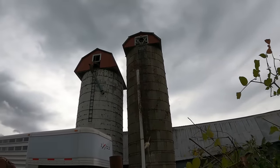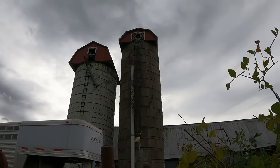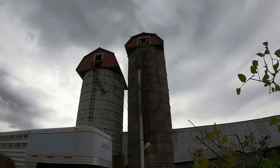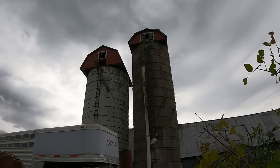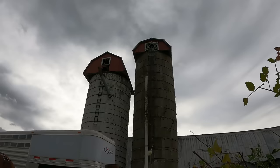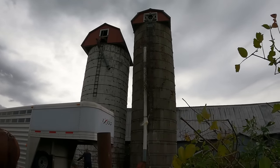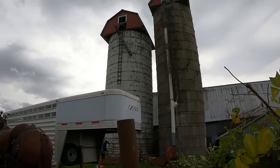We've had so many people ask about the silo tops, and if you've been with us for a long time, you know already about them. We did build the tops on top of the silos because the one on the left, when we moved here 30 years ago, did not have any top on it. The one on the right, some Amish built for us, and when we were milking cows, we chopped corn and filled the silo.